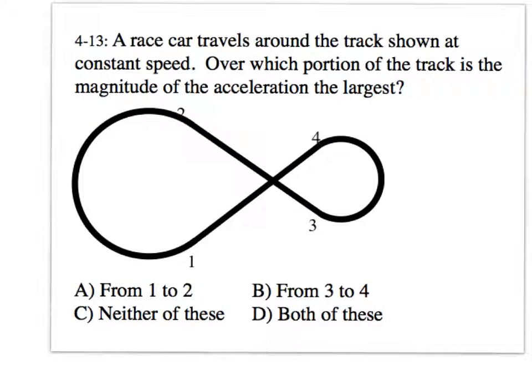All right, so here's my take on it. I see that he's going at constant speed. So the same speed here as the same speed here. What's the difference between those two? Well, this is a circle with a large radius. This is a part of a circle with a small radius.